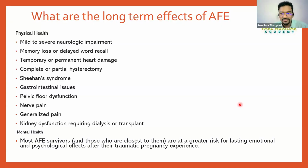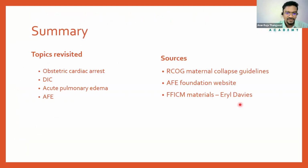And nowadays we have a post-critical care follow-up recovery clinic where we see these patients come back to us with a lot of problems where we address these issues. So that's the end of today's session. To summarize, we have visited the topics of obstetric cardiac arrest, DIC, acute pulmonary edema, amniotic fluid embolism. Next class, we will see different issues.